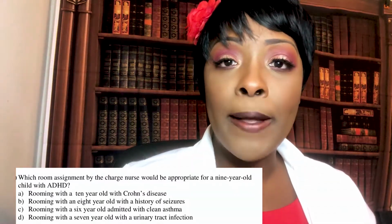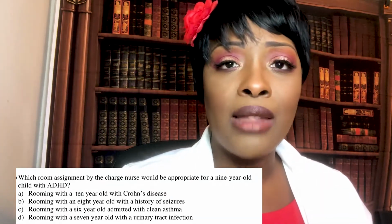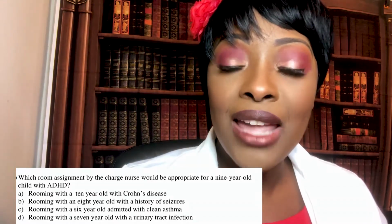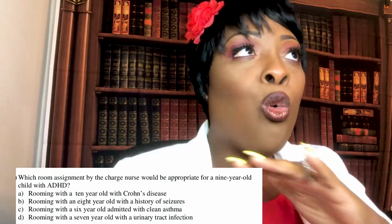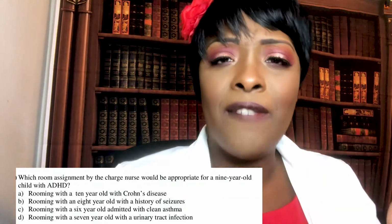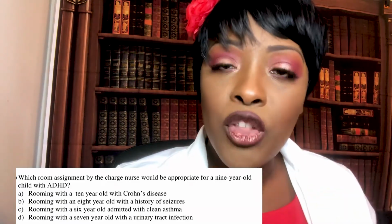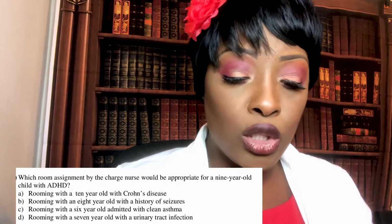Patient has asthma and that ADHD kid is all over the place or says something that the patient doesn't like. The patient gets mad. And what happens? They have an asthma attack, right? So these type of patients, you want them to be in a quiet, calm environment, because we know emotional distress is a trigger for their disease, right? So we're not going to put the ADHD patient with 1, 2, or 3.